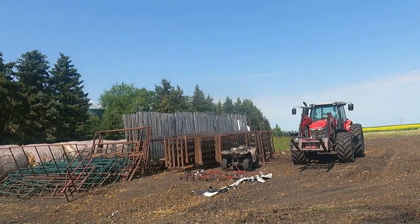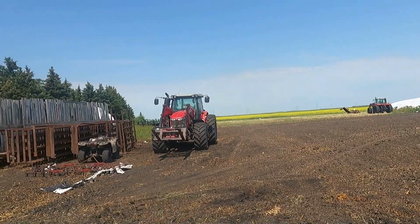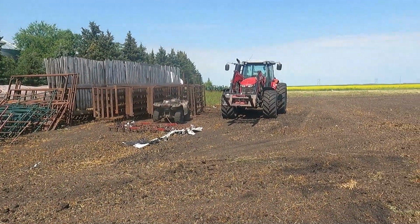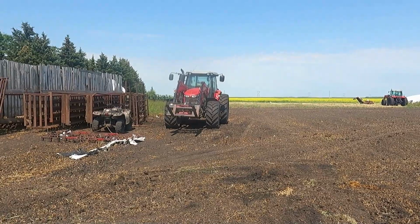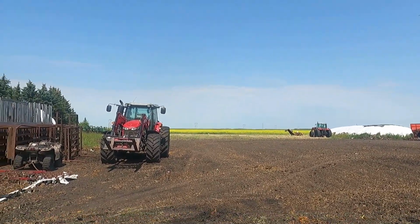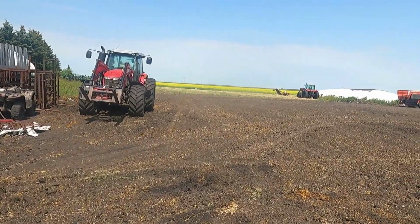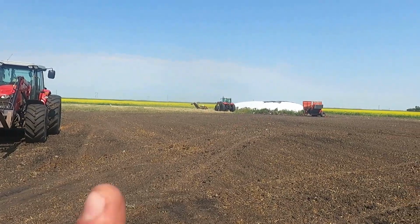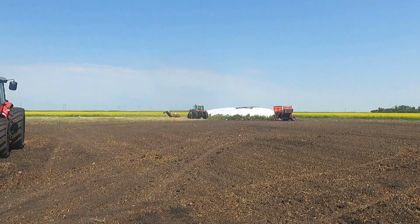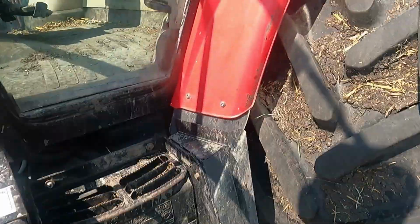We're gonna do the packing this year. We're gonna run with our two Massey front end loaders, and if we can't keep up or we wanna do more packing, I think we're gonna use our big Massey, the 8690. So I'll put the big pusher on the 7715 here, the loader on the 6465 over there. It's running good. We had to get a new fuel pump on it. It's running a lot better now.